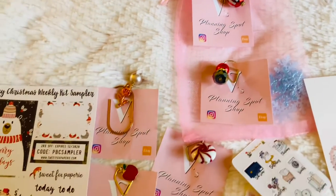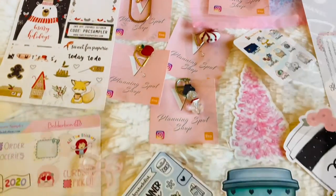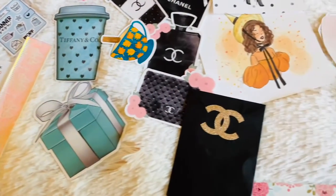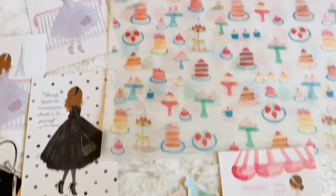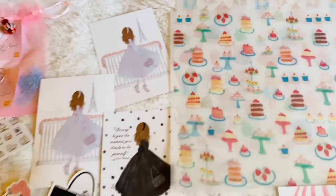There is a part 3. I'm just waiting on some items. This is everything that I bought. The shops will be listed down below. I love everything. I cannot wait to use it.